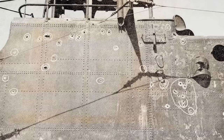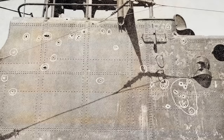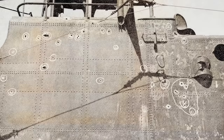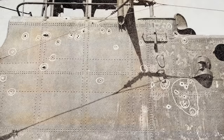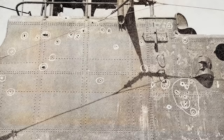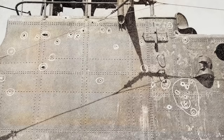The bridge superstructure was peppered with bullet holes. The hole in the hatch was the sole significant leak, which was patched with a bolt and multiple washers. All circuits in the conning tower were grounded out. Several small hydraulic and service air leaks were present, and both periscopes were non-functional.